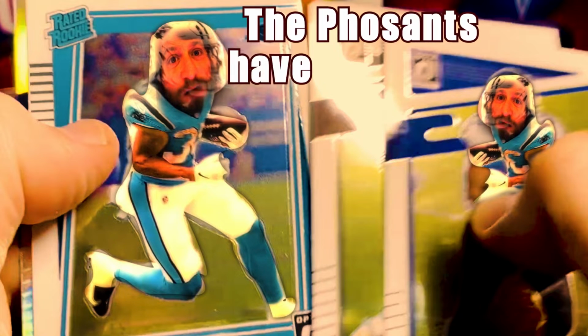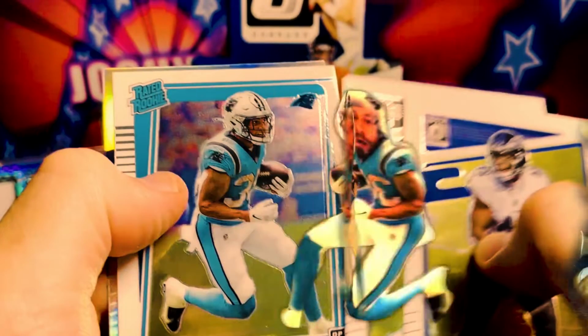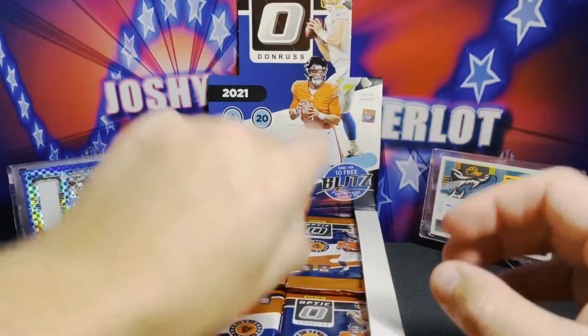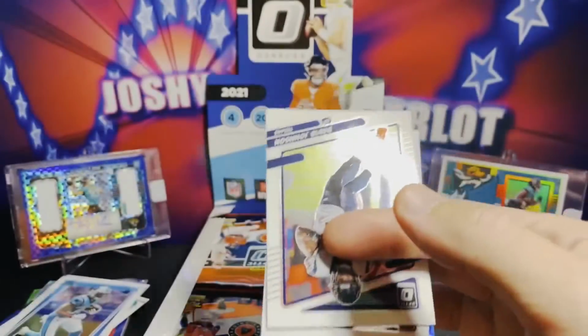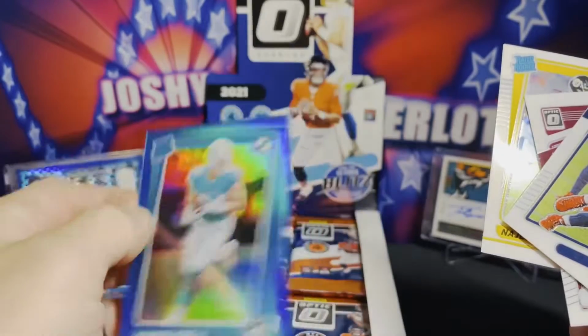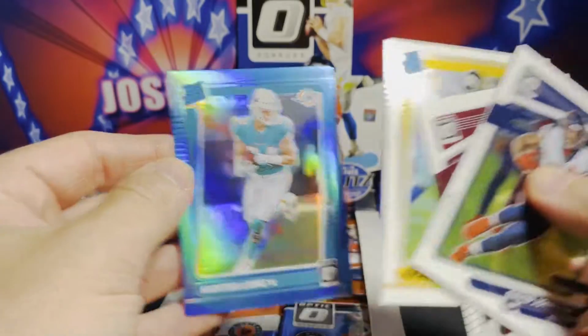Chuba and a Fanny Hill. Get that Colin Powell on that black obsidian. That's what we're out here looking for. Or Pandora, excuse me. Najee rated rookie and a Hunter Long on the 299. What is that? Teal, I think.